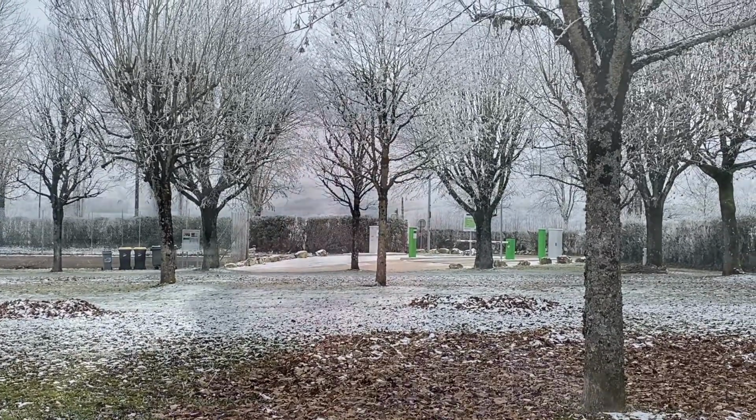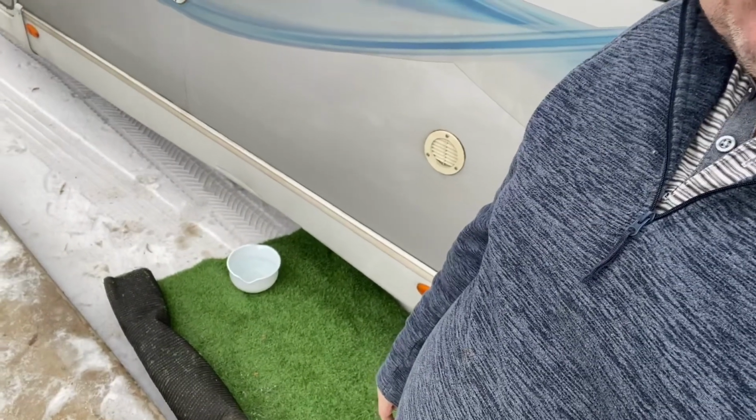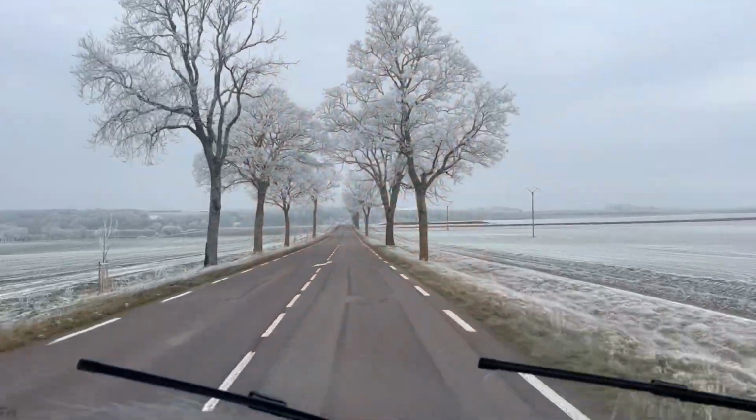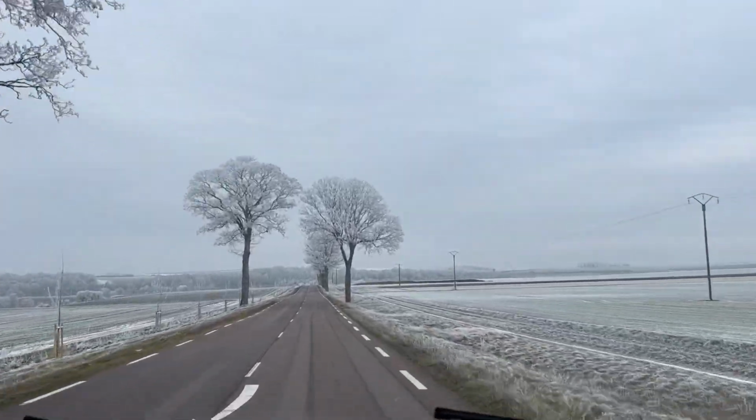It doesn't seem possible. So just trying to fill up and check out, and I've gone to empty the wastewater and the tap is frozen, so great. So I've got my mat set up and some boiling water, and I'm going to go under and see if I can defrost it.